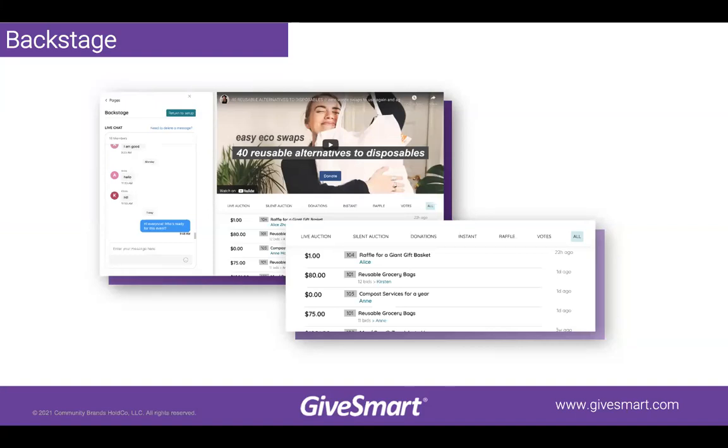The newest feature here that Madison mentioned is Backstage, and this allows you, whether you are the MC on the stage or the person informing that MC, or just the fundraiser who really wants to know what's happening every single second of the event, especially those really important seconds like the live auction or the donation appeal where you're collecting a bunch of donations all at once. Backstage gives you a live feed of what's happening in each of those fundraising areas. You see the tabs there: live auction, silent auction, donations, etc. You click on each one of those and you can see in the last 10 seconds what has come in, who's been bidding, who's been donating.